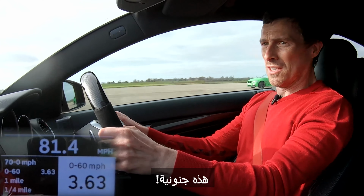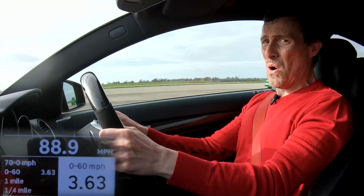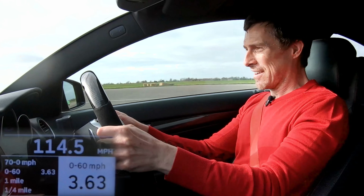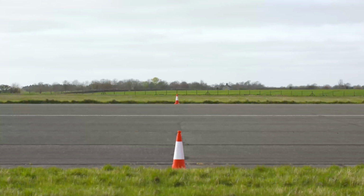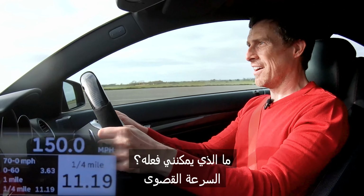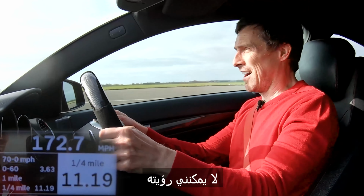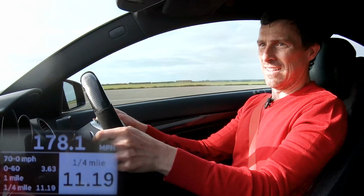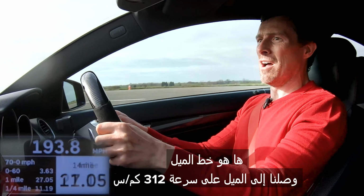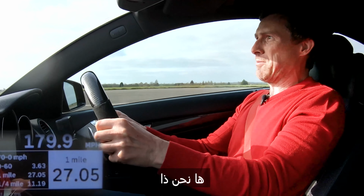Whoa, this is nuts. Woohoo! Drop that M3. Gonna keep going. There's a quarter mile. What can I do? VMAX. I can't see him. 180. Here comes the mile, doing the mile at 194. Here's my braking zone. Let's do 200, a bit more. There we go.